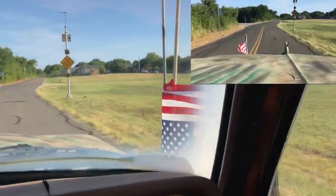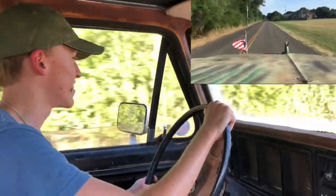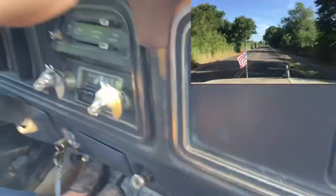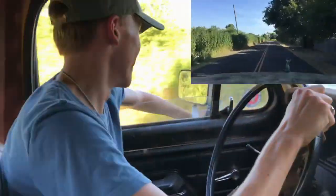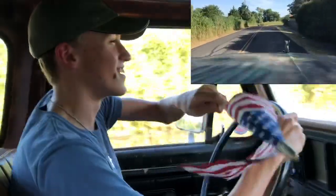You mind grabbing that? Okay. Thank you. One American flag down. One to go. I'm glad it caught that, though. Oh, there's a car behind us. We're doing 30. I'm gonna make sure they can't pass me. It's a bit bumpy. Oh, here, there goes that flag. Hang on. No. I still got it. Oh! I can't. Okay, I'll just drive like this. We're falling apart in here. Yeah, you got the other flag.